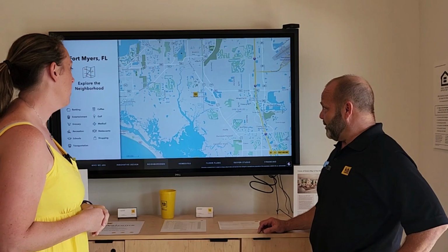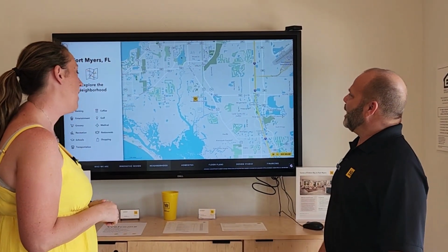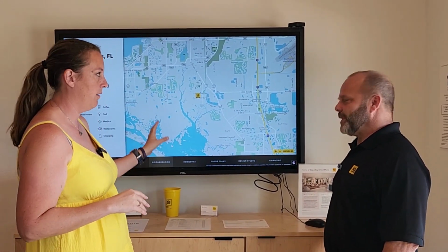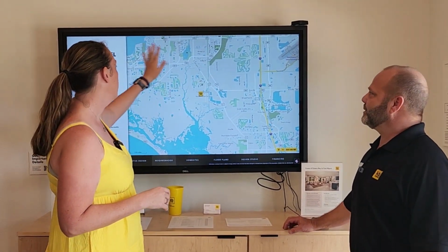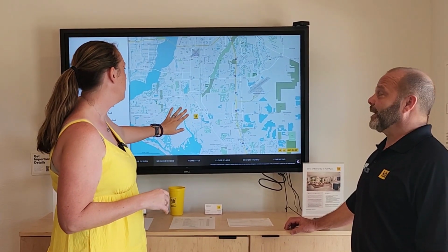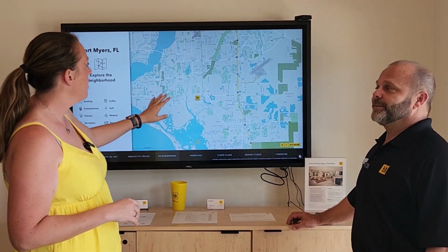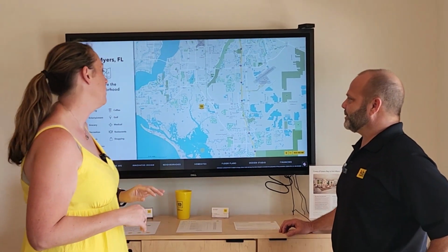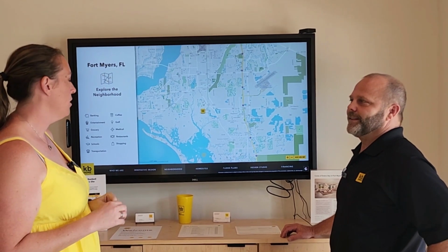That is correct. We have about a mile of preserve between us and Hendry Creek. And I think that's huge because one, it gives you a lot of access to the wildlife around here, which is pretty amazing. Two, it's centrally located. There is not a lot of new construction in this part of town. In fact, I can't think of a single other new construction build that's going on in this area. And with it being as centralized as it is to Fort Myers, going down towards Naples, Estero, and Bonita Springs, it's a really centralized location.